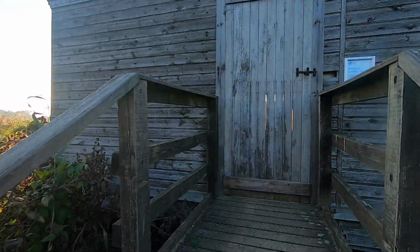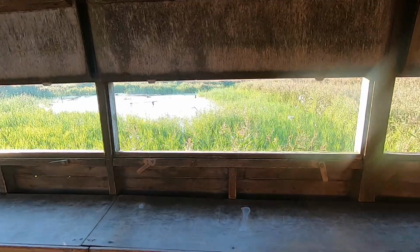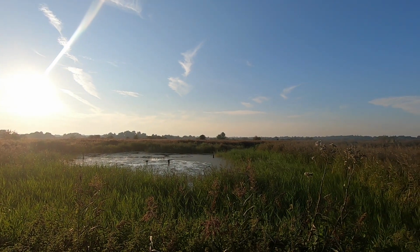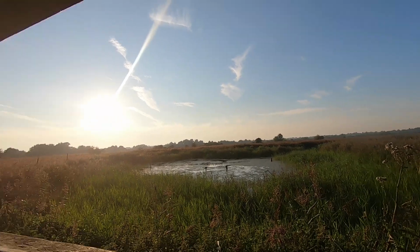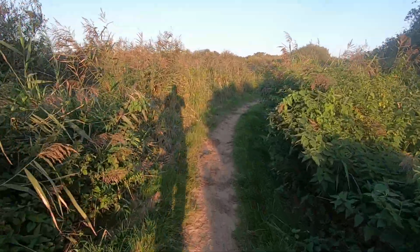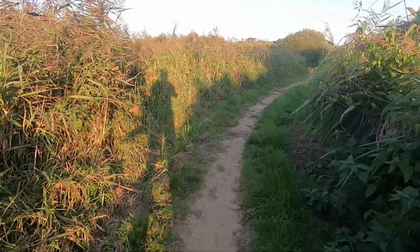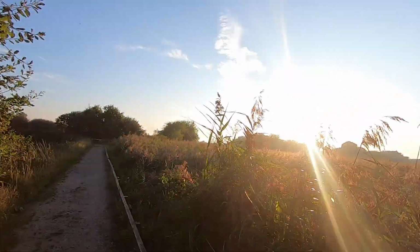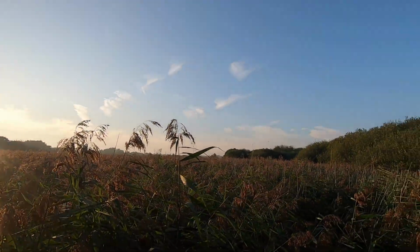It wasn't long until I reached Fen Hide. This has always been a bit of a quiet hide to come to, but today it's absolutely dead silent. Listen. Not a noise or anything moving around. Time on this walk was precious, so with my shadow slowly stretching, I moved on from Fen Hide. What a beautiful place to spend an evening.